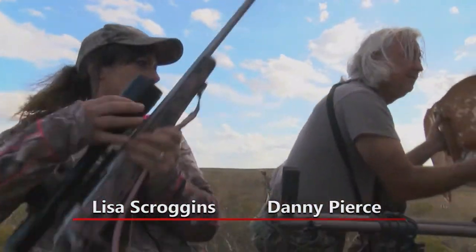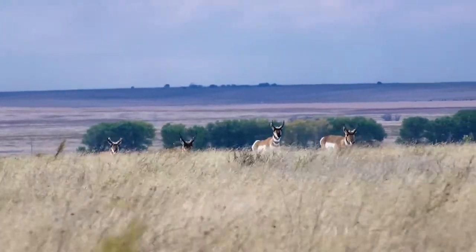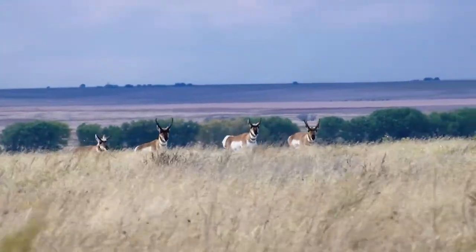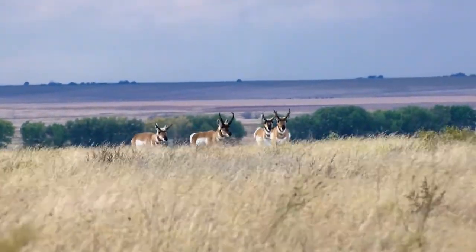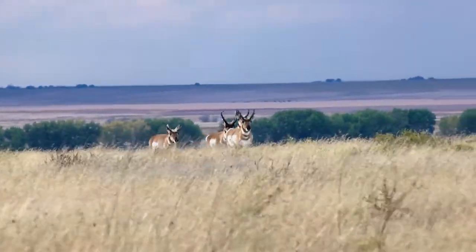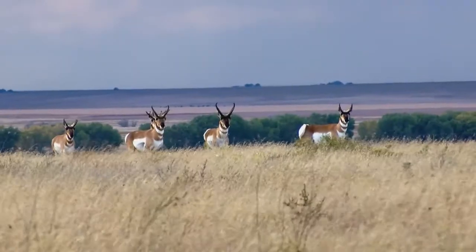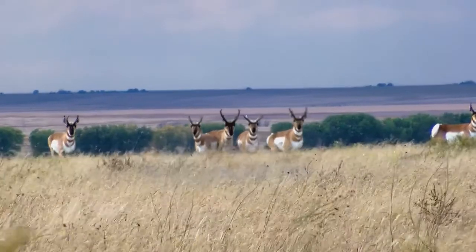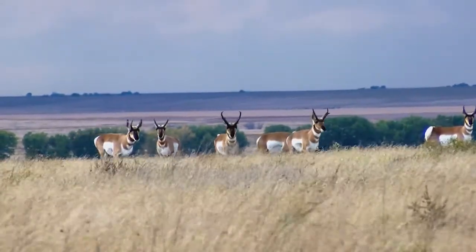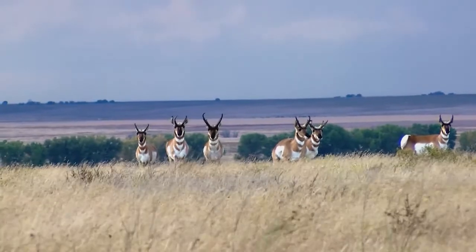Coming around to the right. Can you see him? Yeah. The way we're using these decoys lets us get just a little bit closer, and even sometimes the other antelope will see them and come over to investigate. He's not broadside. In the center. He's the one in the center. I'm right at his chest. He's getting right there with that one. Why's he gotta walk right at me? Kill him.